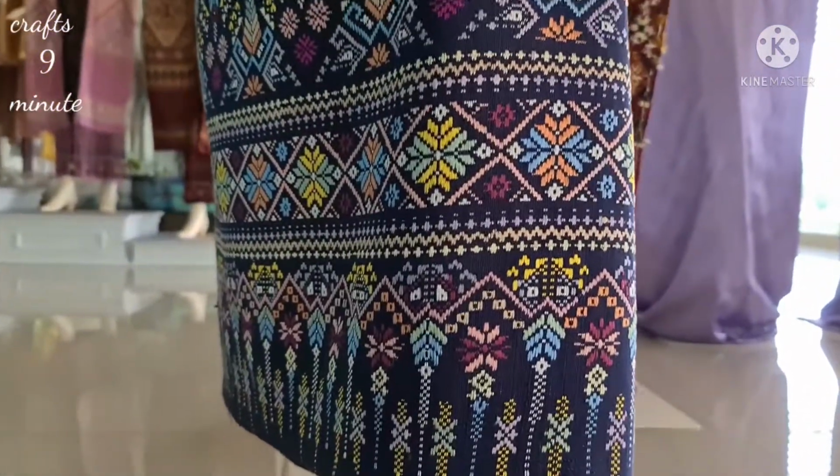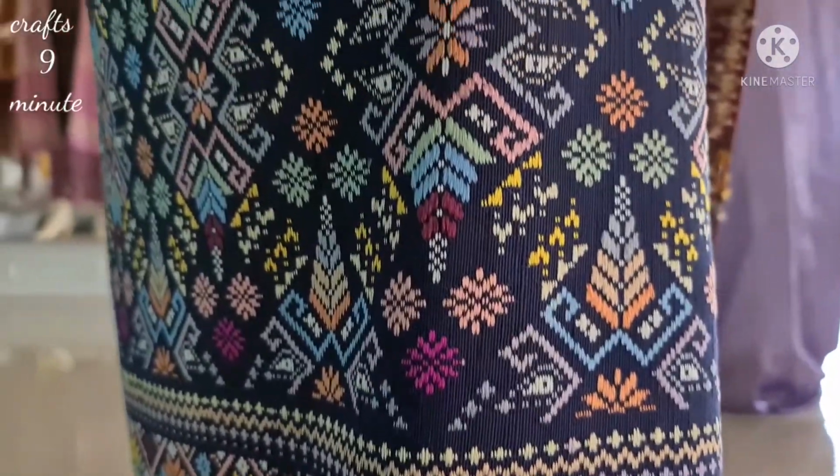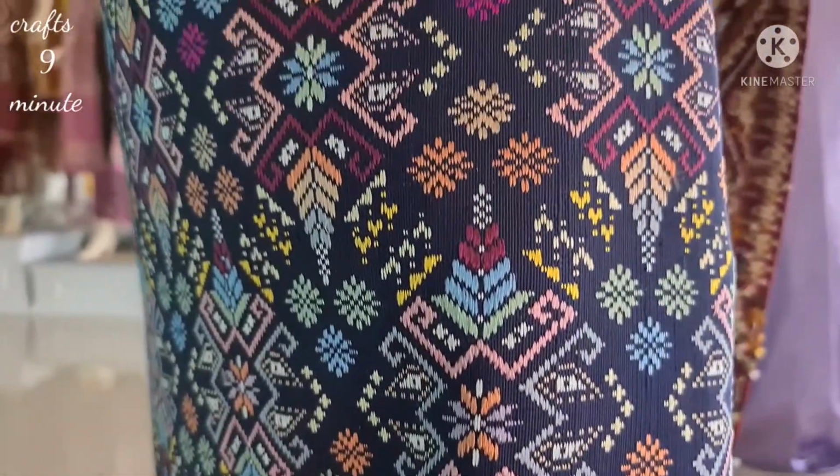PRAEWA's pattern is similar to the Kit Isan pattern. The difference is the variety of colors in each pattern.